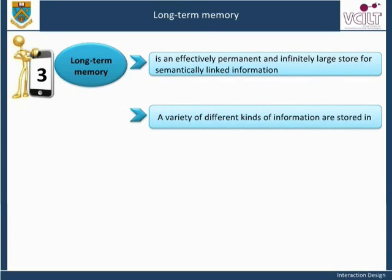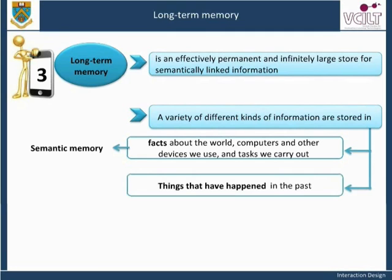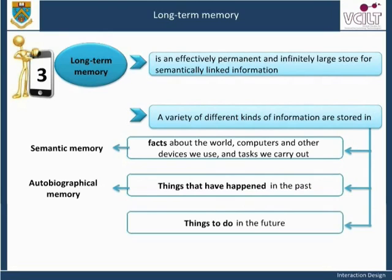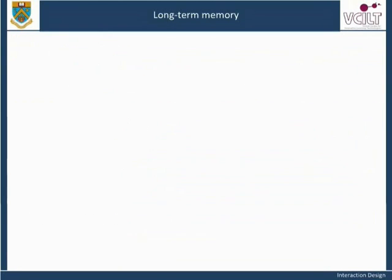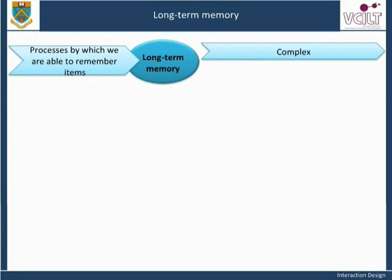These include facts about the world, computers, and other devices we use, and tasks we carry out, sometimes referred to as semantic memory. Things that have happened in the past, autobiographical memory. Things to do in the future, prospective memory. The processes by which we are able to remember items that are stored in long-term memory are complex and are the subject of much psychological research.